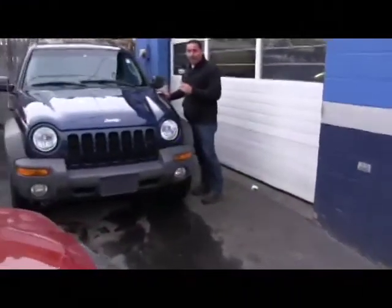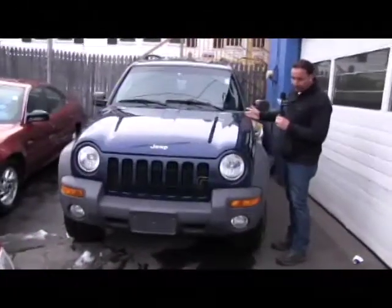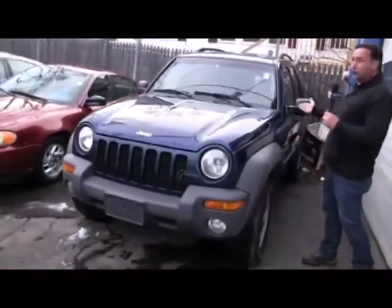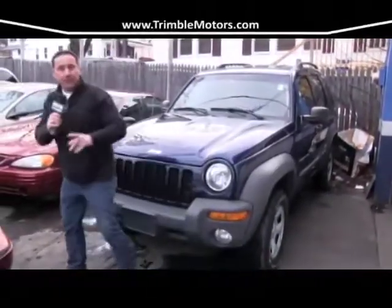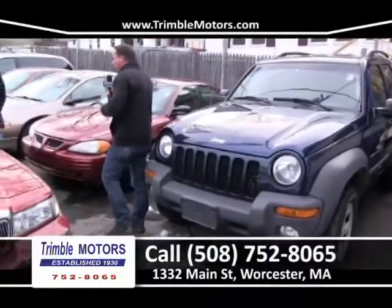Here's a Jeep. We're getting a lot of snow. Here's a Jeep Liberty, low miles. We can get you in this truck for around $150, $200 a month. Look at this truck. It's been here 5 minutes. The hood is still warm. It's a beautiful truck. Get in here to Trimble Motors, 752-8065.